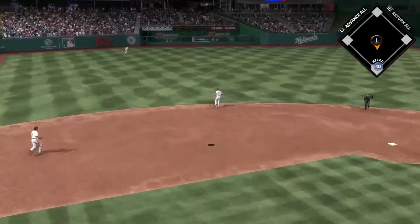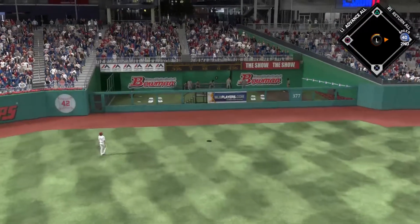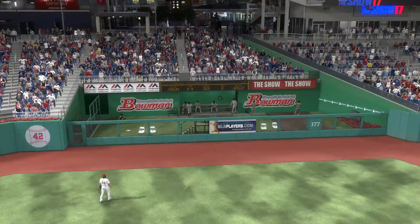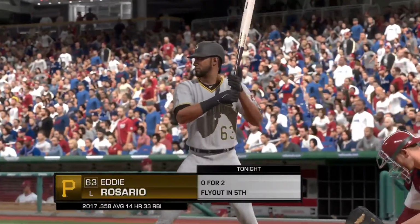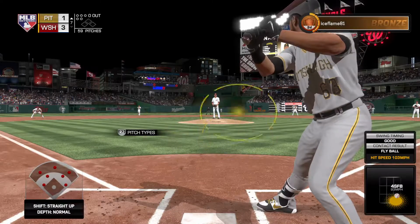A swing and a drive sent out toward the gap. Worth going back at the track. The wall. Gone to lead off the inning. Striding in once again, Eddie Rosario. Third trip to the plate for him here tonight. 0 for 2 at this point.